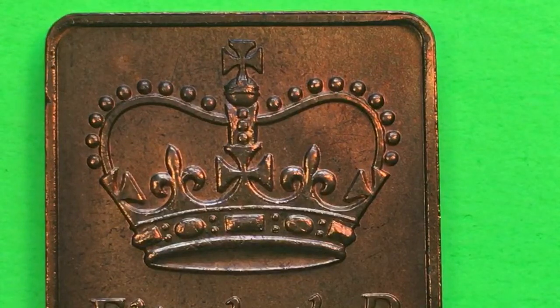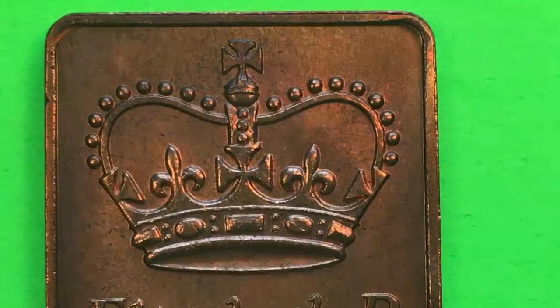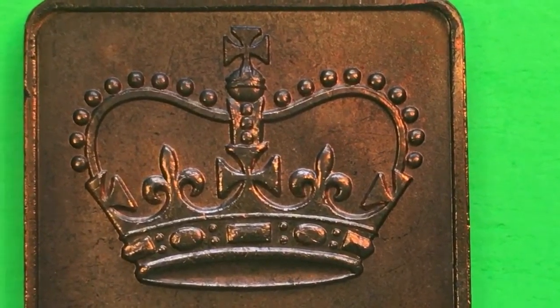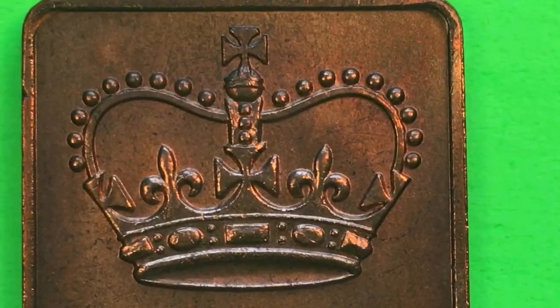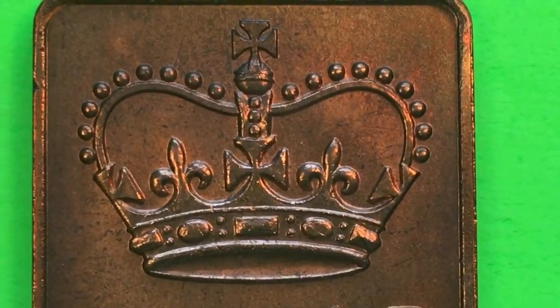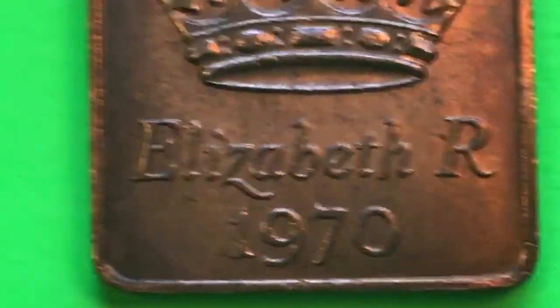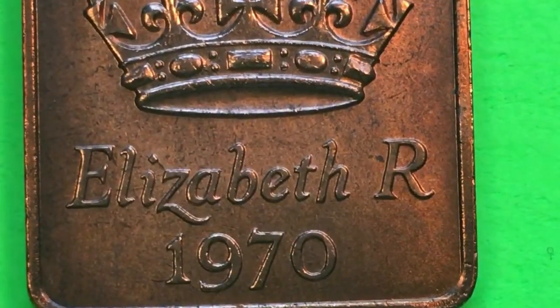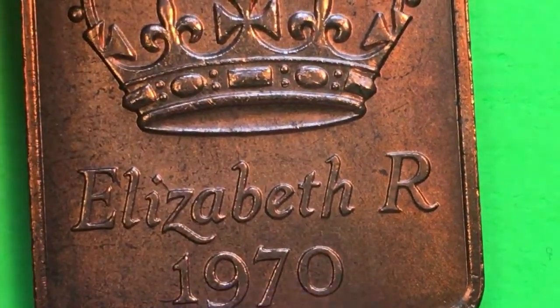Now that particular crown is the former crown of the Prince of Wales. The Prince of Wales has a different crown now. The current Prince of Wales, Prince Charles, has a different crown design, but this was the crown that the Prince of Wales had before Prince Charles. And then at the bottom it says Elizabeth R. 1970, of course, Elizabeth Regina or Queen Elizabeth 1970.